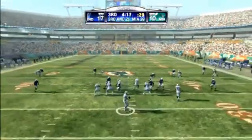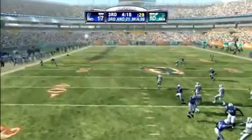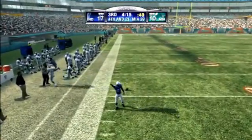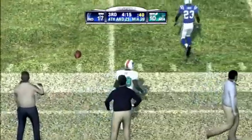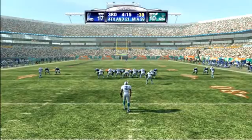He drops back to pass. Surveys the field. Hit him in the hands, but he can't hang on. And it'll be 4th down following the pass deflection. Just terrific play by the defense. They followed the quarterback's eyes, made a quick jump on the ball, and were all over that one.